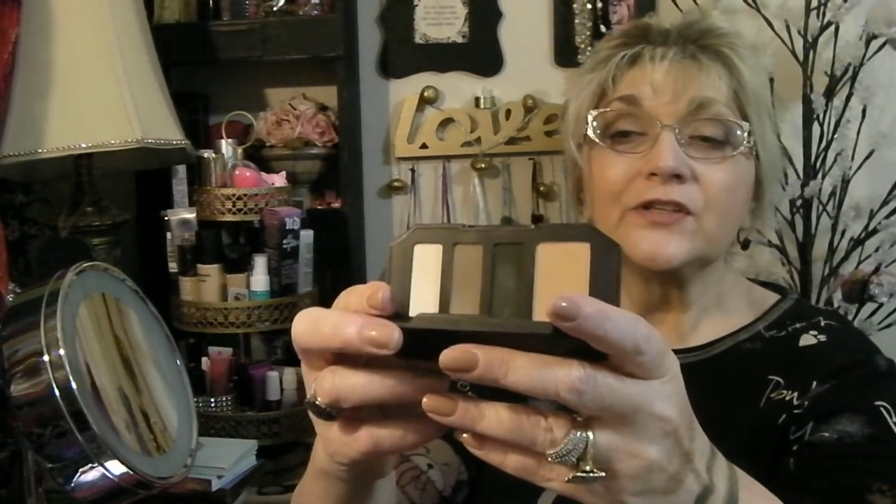Gorgeous. If you can get your hands on that for $15 off of the Sephora website, get that if you like green shades, because that is gorgeous. And it has that Kat Von D formulation that is just, I think Kat Von D has one of the best eyeshadow formulas ever. I love it.